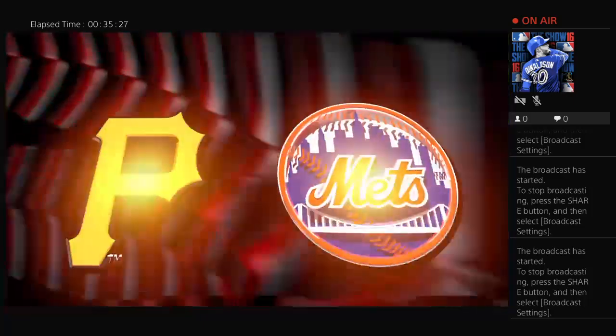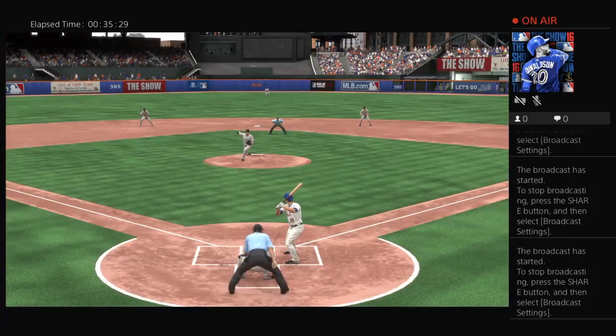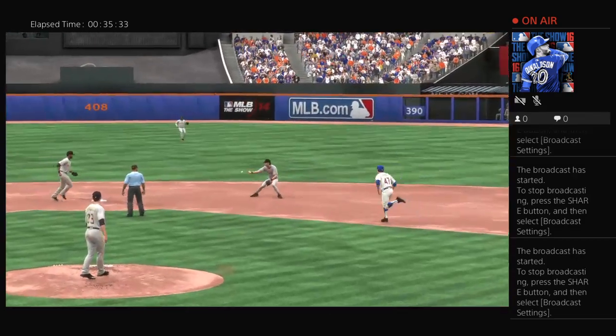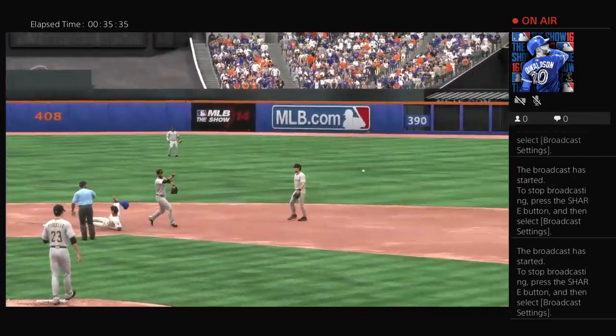Well, you know, it looked like they might have had a big inning brewing here with first and third to start things out. They do get a run home here, but I'm pretty sure that's not exactly what they had in mind.